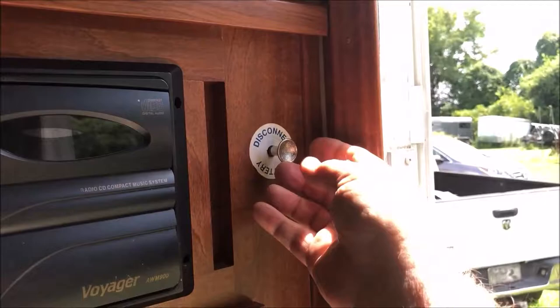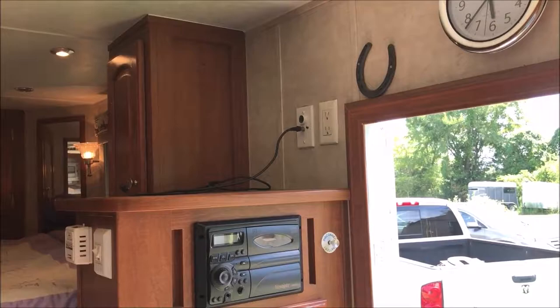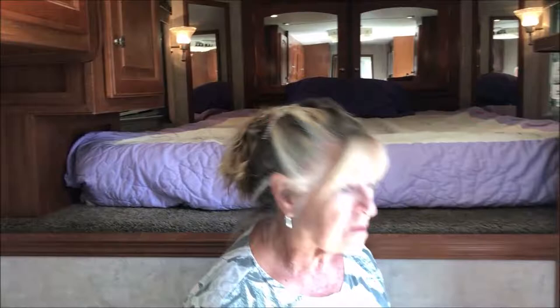Good. And we have a disconnect right here for your batteries. Place up there for your TV. Very, very good. You said you've had this for 2 or 3 years? Probably at least three years. Hauled it all over? Oh yeah, we've been to Eminence like 15 times, and numerous other places I can't even tell you.